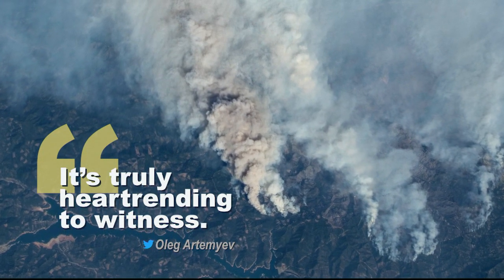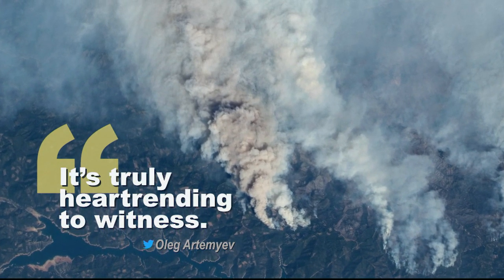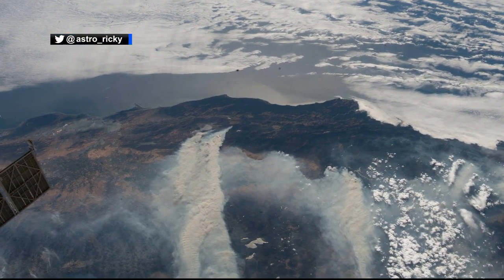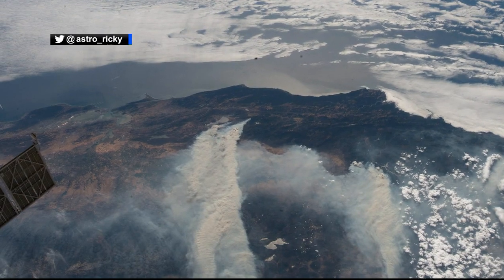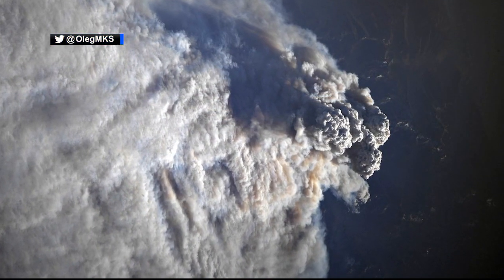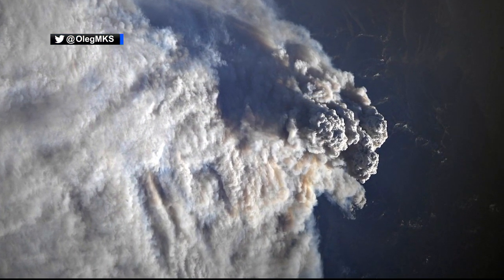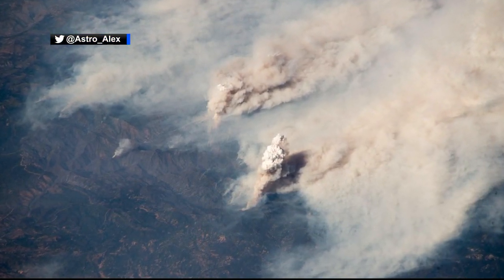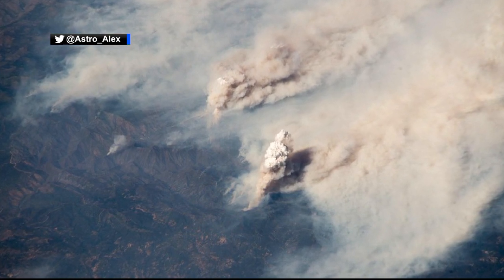It's truly heartrending to witness. That's what Expedition 56 flight engineer Oleg Artemyev tweeted this week as he and other crew members flew over the wildfires in California. These are some of the images taken from the station of the largest wildfire in California's recorded history. You can see these photos and others of our planet by following the crew right now on Twitter.